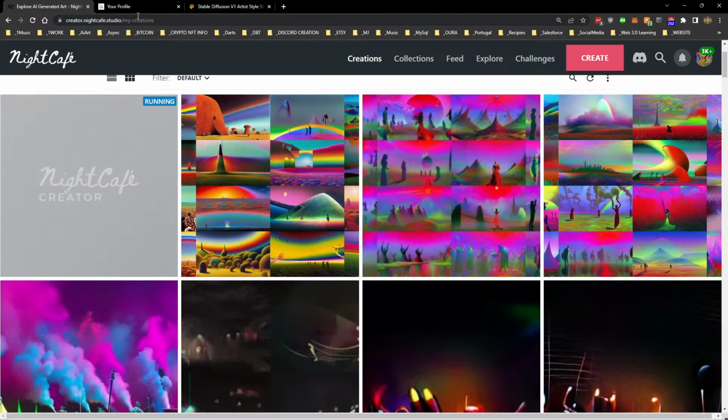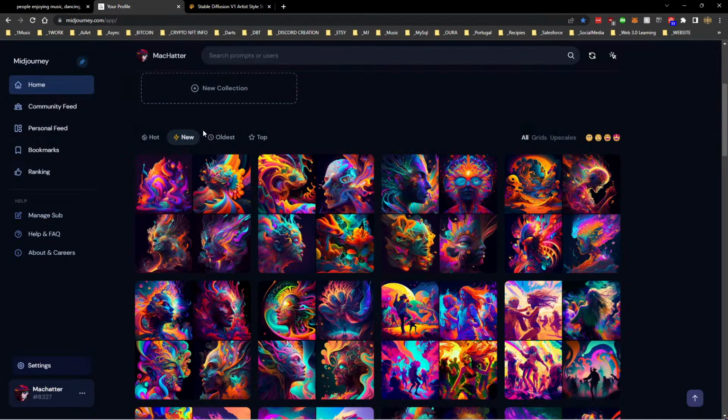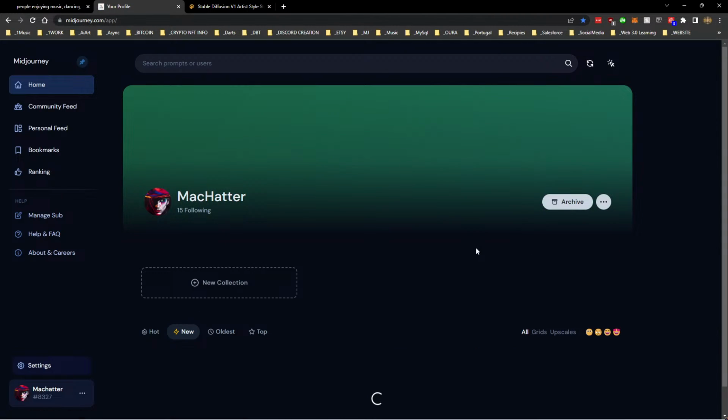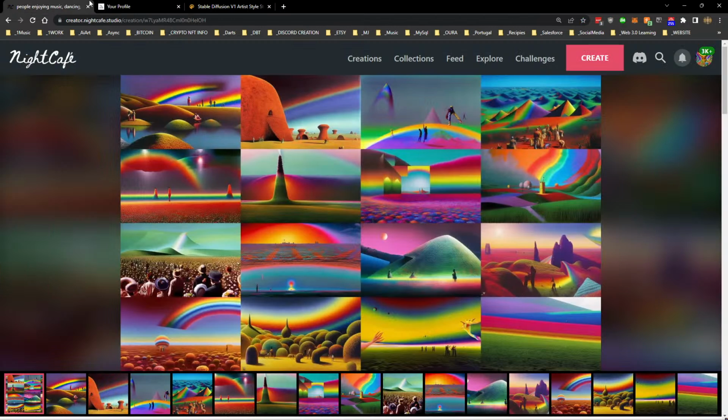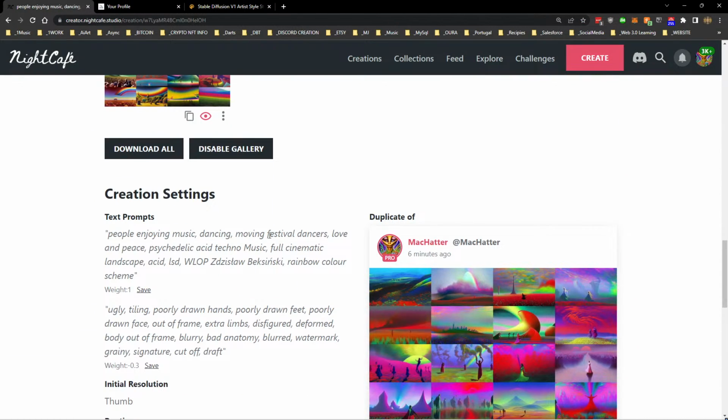Yeah, I'll show you. So this prompt, Stable Diffusion. Now, what I like about this is the esoteric, weird results it's given me, because now I can pick one of them and really dive deep and get some mental results. The same prompt in Midjourney. So I just did it a second ago. Remember what the prompt is. The prompt is people enjoying music, dancing, music festival dancers, love peace, psychedelic, acid techno music.